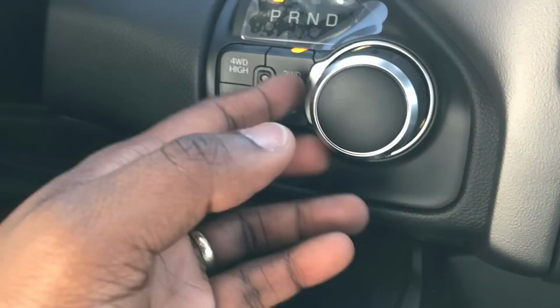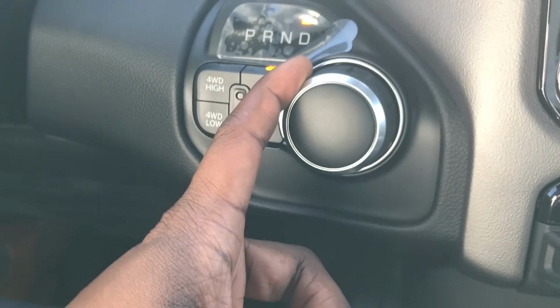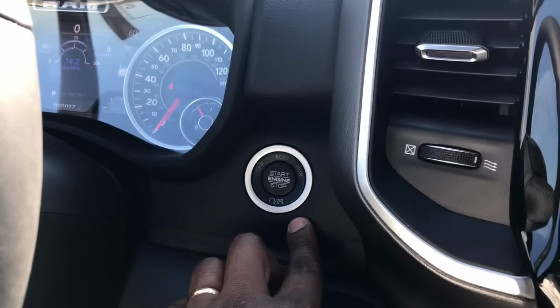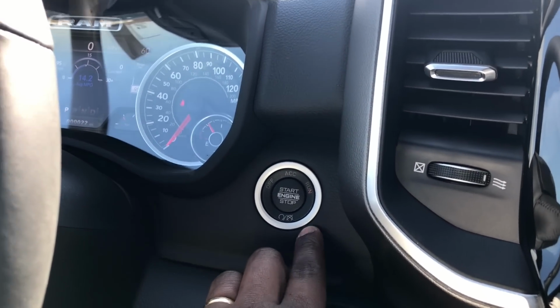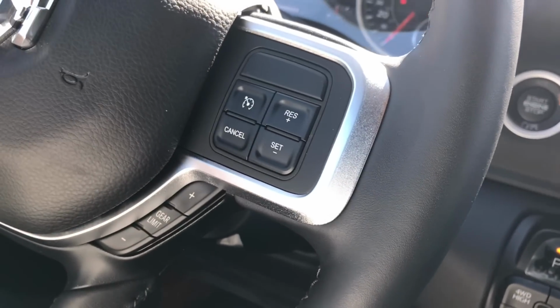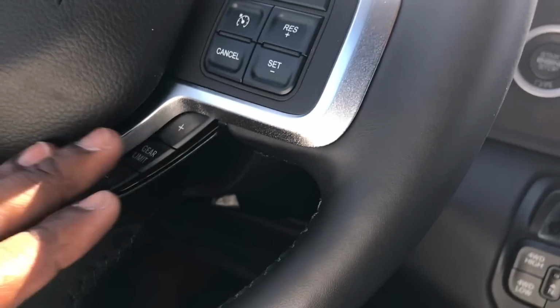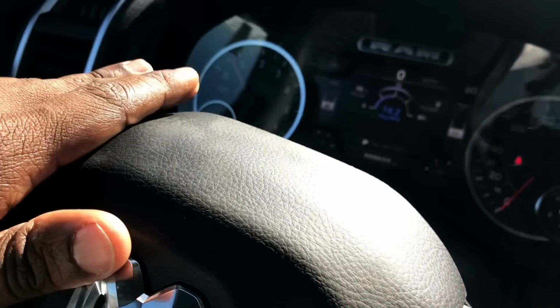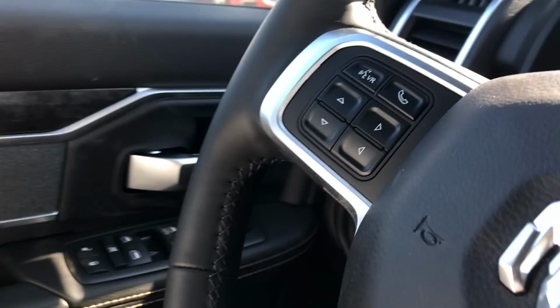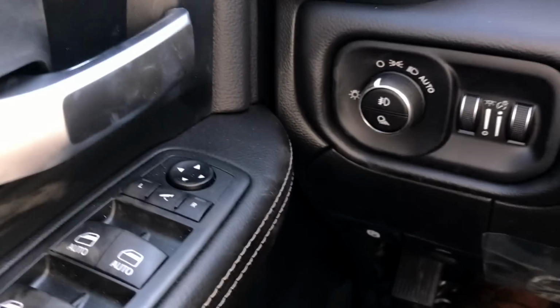This is going to be your dial for your transmission, four-wheel drive system. Push button does come standard for the 2019, so there's no more key for this truck. And then these are going to be your controls for the steering wheel. Cruise control, gear shift, and then this is going to control your cluster in the center there. And then on the back, you have your audio controls. There's audio controls on the left side and on the right side.